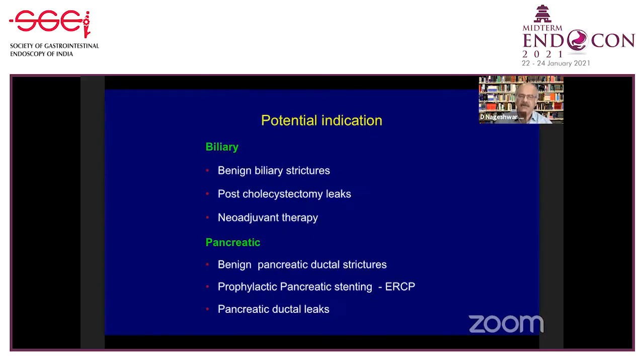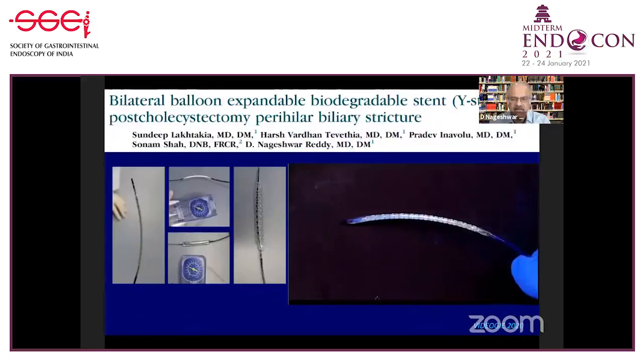So you put the stent in, and you don't have to go and take it out. Benign biliary strictures, post-cholecystectomy leak, and neoadjuvant therapy patients are all indications. In the pancreas, for benign pancreatic ductal stricture, and more importantly, we have found it to be extremely useful as a prophylactic pancreatic stent. You do an ERCP, you place a prophylactic pancreatic stent, and you don't have to go and take it out. It dissolves by itself, and that's where the use is.